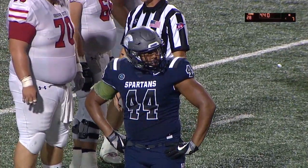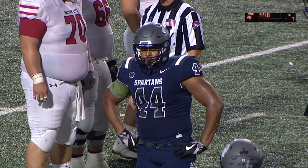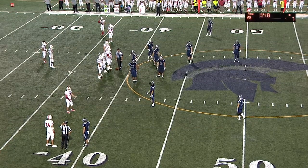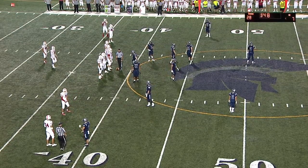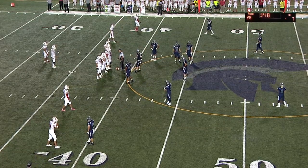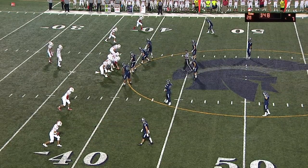10 seconds added to that clock, by the way, up to 44. It was 40 when the kickoff happened. Was it? Yes. Well, now, oh, now we're back down to 34.8. Okay. That was confusing for a second. So things don't change quite so much as they once appeared.